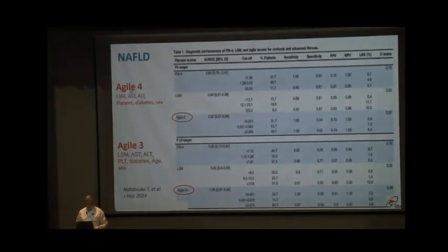Now these are new indices, Agile 4 and Agile 3. These are all given by Dr. Sanyal, but in the September issue there are letters which clarify it further. Now LSM, AST, ALT, platelet, diabetes and sex. These are Agile 4. If Agile 4 is compared to Fib 4 and LSM, you can see that the AUROC is higher. It is better. Agile 3 includes this age as well, and this Agile 3 also gives you higher.